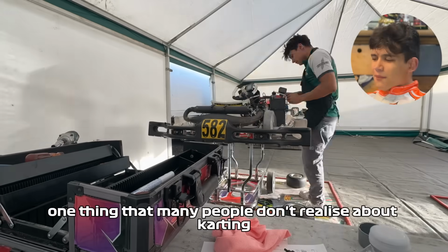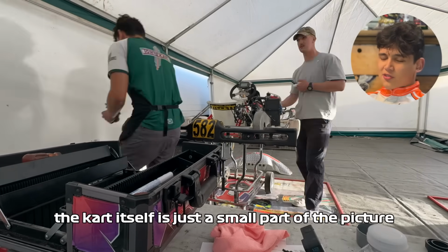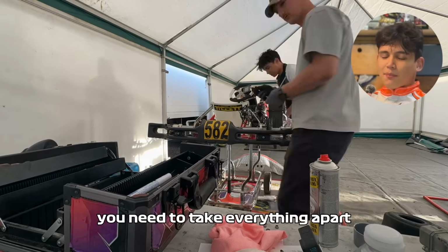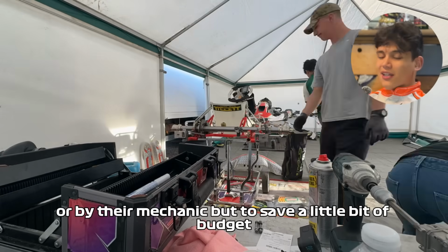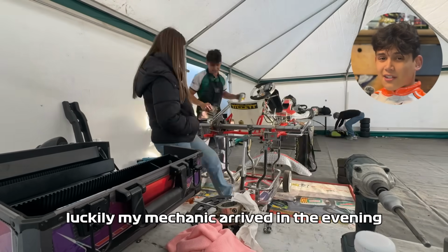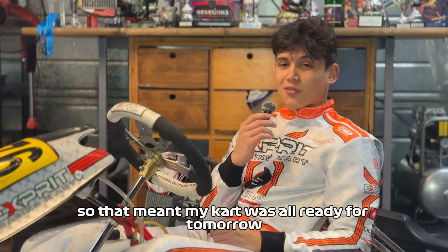One thing that many people don't realize about karting is that driving the kart itself is just a small part of the picture. Because as soon as practice day is over, you need to take everything apart, clean it, inspect it, and that's a very important part. So most drivers have this done by their team or by their mechanic, but to save a little bit of budget, I had to do it all myself. Luckily my mechanic arrived in the evening and I got a little bit of help from him. So that meant my kart was all ready for tomorrow.